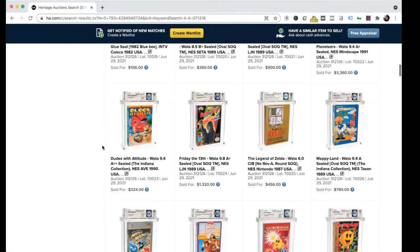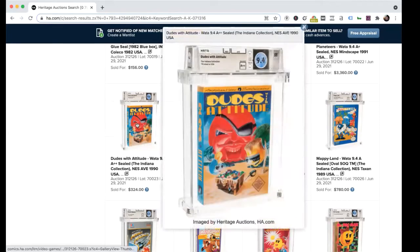Dudes with Attitudes. I think we see these every couple weeks, but I think people are going to get a misconception about this game being something that they see all the time. Any AVE game, I can't imagine that they made more than 10,000 of each of these games total ever. And so when you see these often, I guess people just get this idea that, oh, it's common, I don't want it. Or, oh, I have no idea what this weird, obscure, tomato-ish looking head of a video game is with a pirate patch. I think it's cool. $324, that was a good deal.